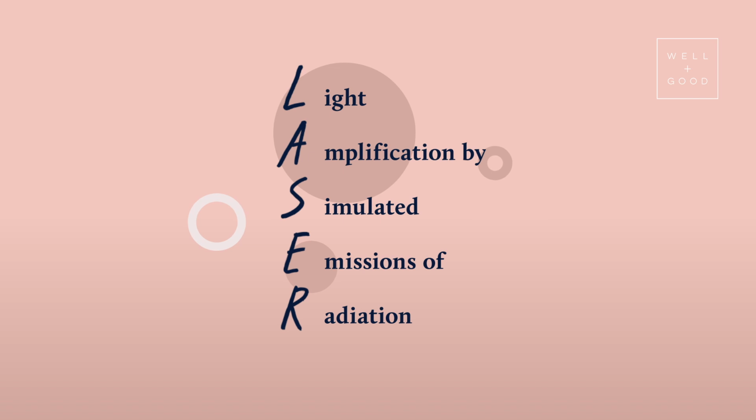Laser stands for light amplification by stimulated emission of radiation. I know that's a complete mouthful, but that's what laser stands for. It's actually a light source that delivers treatment to the skin.